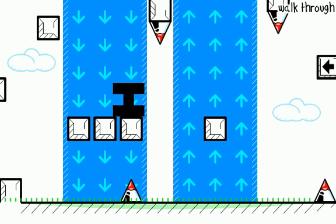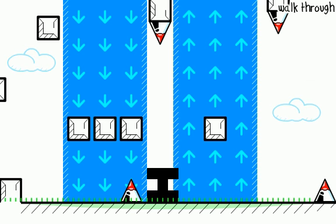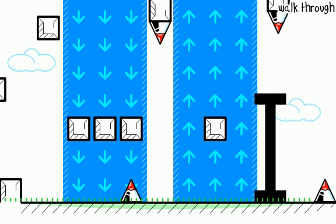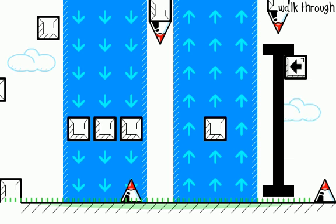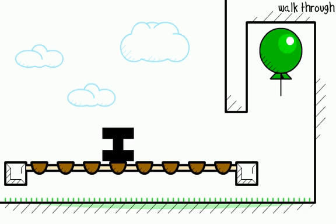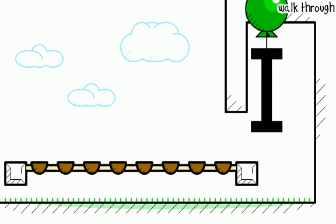There we go. That time I made the jump. Now, fall down and go through like that. And then you need to grab, just like that. I stopped talking there for a sec because I couldn't remember what I was doing. Come under here, grab. I grabbed the balloon and flew away.